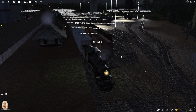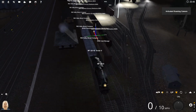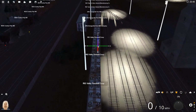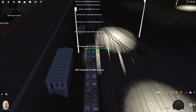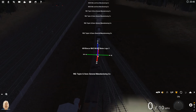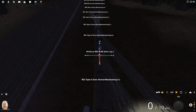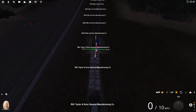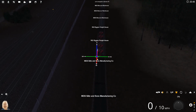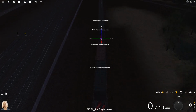Okay, let's get our tags up and see what we're going to do here. Alright, so these cars are all going to Riggins. And then we have some Grangeville. And a bunch more for Riggins. We'll have to check this one. I think that's going to Riggins also. We'll just group it as Riggins. And then these back here are Moscow, and then we have a couple more Riggins and Moscow.